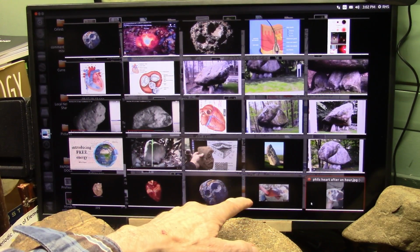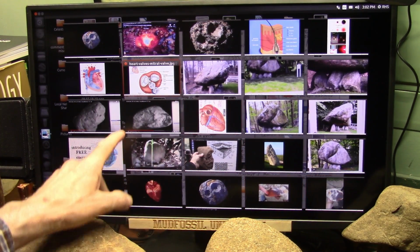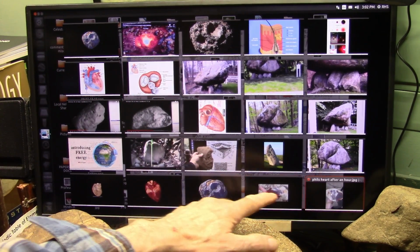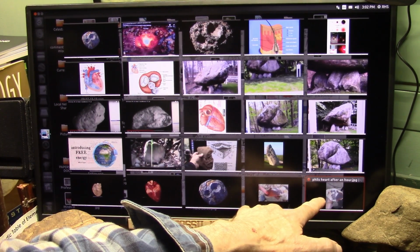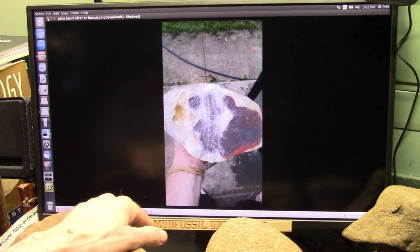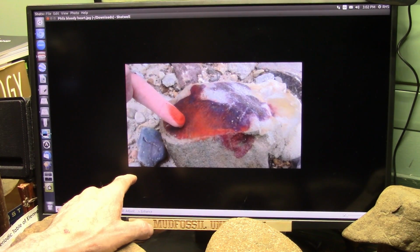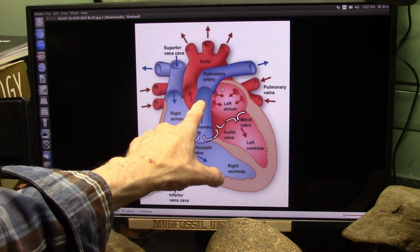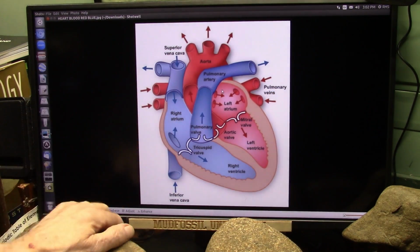But it is precisely what a heart is. It's just like this. And it has all that plumbing coming out of the top. That's why you got all these little things here. See that? See those? Those are the same as these things. And he smacked it and it cracked right across the top.